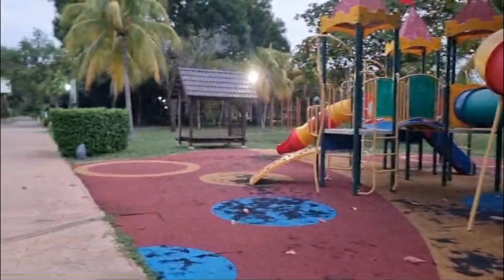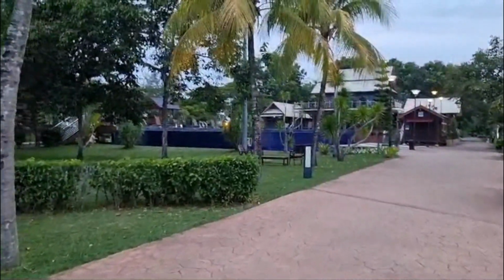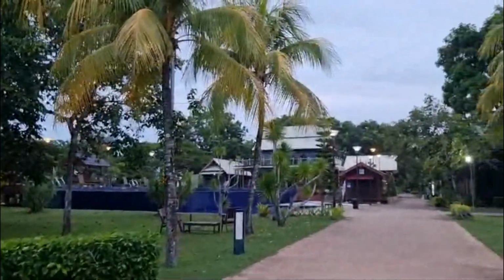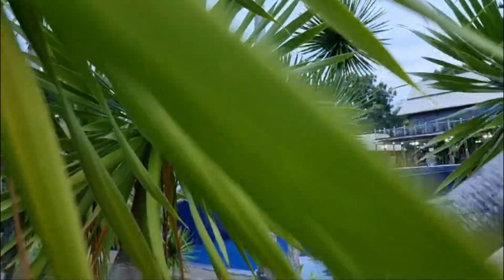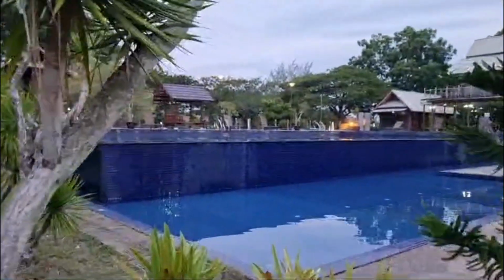And here's somewhere for children to play. Bit of an adventure playground. There's also a big field here as well, where there are lots of activities. And we're taking another view of the pool.